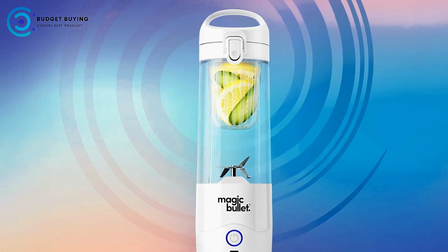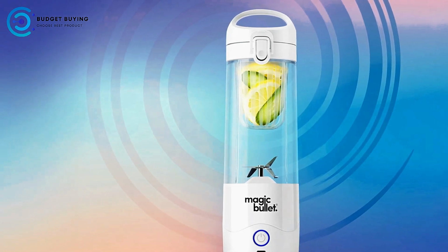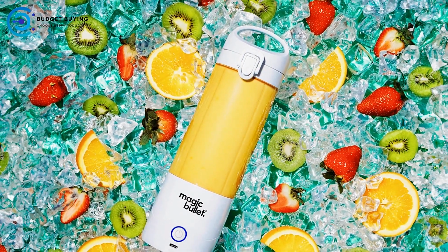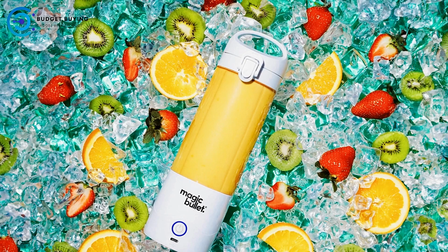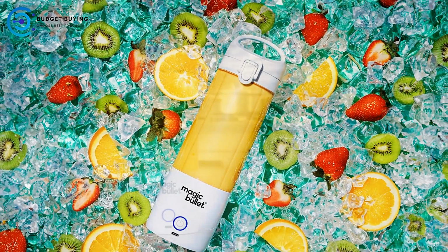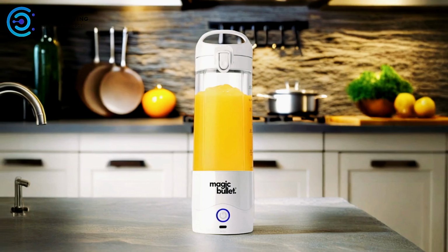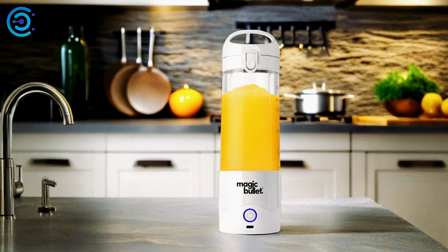The inclusion of an infuser basket is a unique addition that sets this blender apart. You can fill the basket with herbs, fruits, or other flavorings to create refreshing infused water on the go. This feature is perfect for health-conscious individuals who want to stay hydrated with a hint of natural flavor.